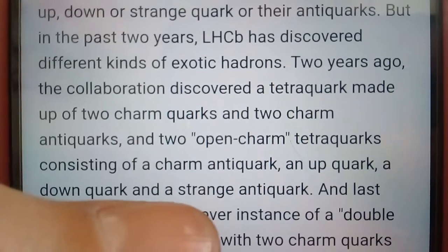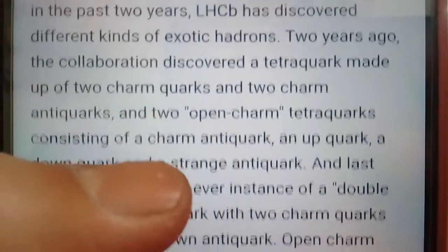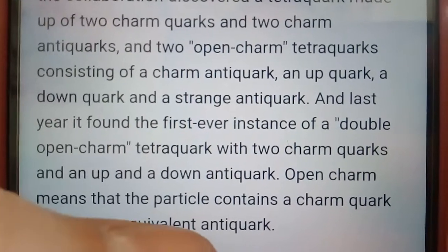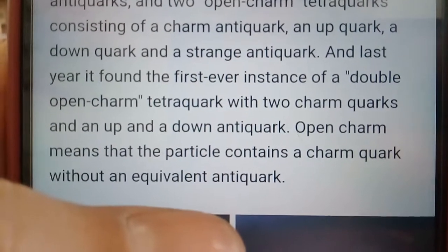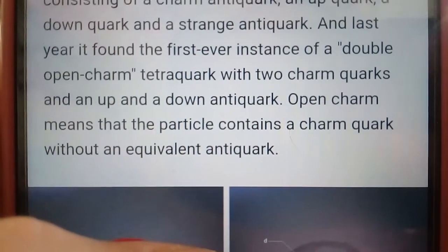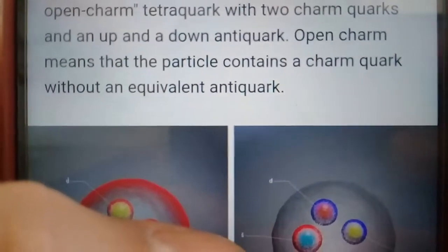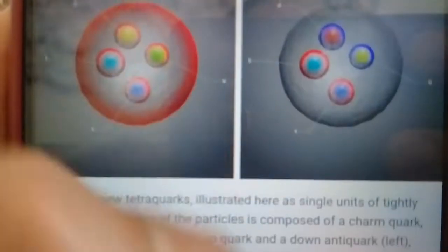But in the past 2 years, LHCb has discovered different kinds of exotic hadrons. 2 years ago, the collaboration discovered a tetraquark made up of 2 charm quarks and 2 charm antiquarks, and 2 open charm tetraquarks consisting of a charm antiquark, an up quark and down quark, and a strange quark and strange antiquark. And last year, it found the first ever instance of a double open charm tetraquark with 2 charm quarks and an up and down antiquark. Open charm means that the particle contains a charm quark without an equivalent antiquark.